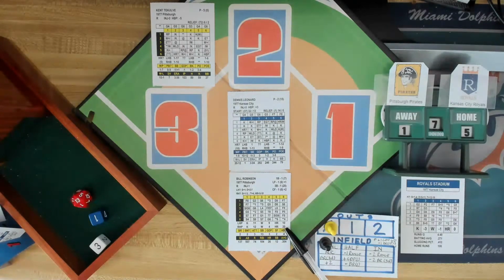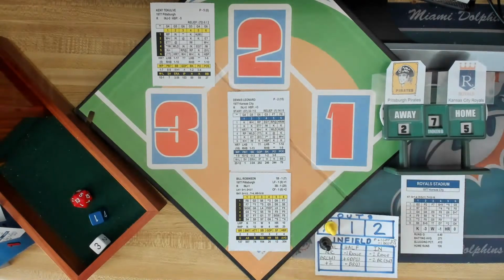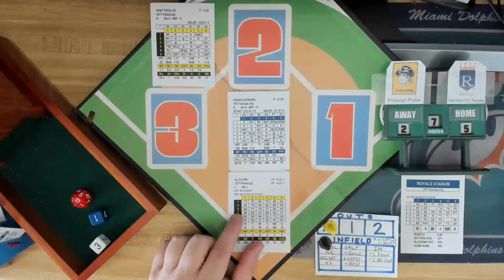Robinson, that is a 20. I don't have to roll the die. That ball is gone. Bill Robinson smacks a solo shot off of Dennis Leonard. That is a home run for Robinson. And the Pirates now make it 5-2 as Robinson clocks a homer off of Leonard. Leonard pitches a grapefruit. Robinson turns it into fruit salad.